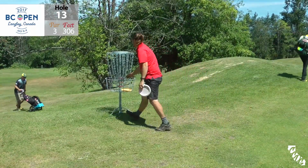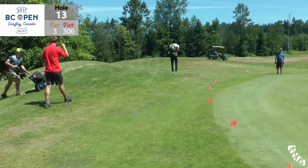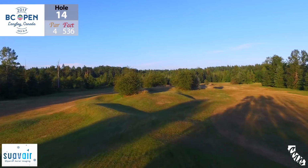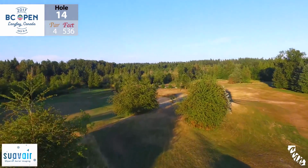Wow, Scott's even closer still. Unreal. Well done, sir. Or maybe he already put in. Okay. That looks like it. There are those birdies though for Scott and Matt. Matt 7 down after 13. That's more than half. That's not bad at all. With no bogeys, if that's the case. Yeah. Accurate. Hole 14. Where are we going? Hole 14, par 4.